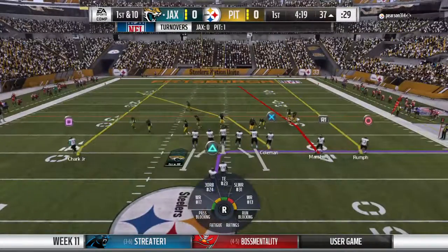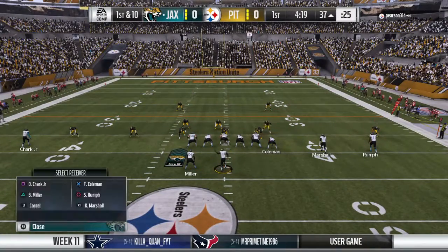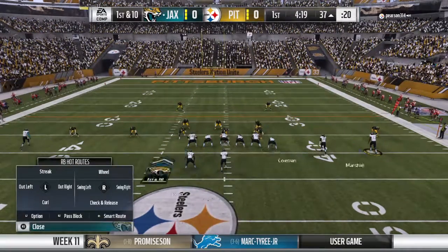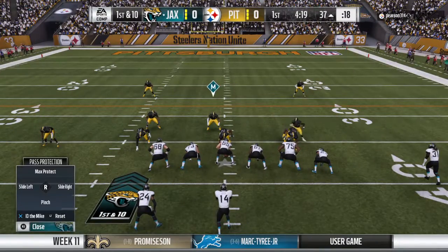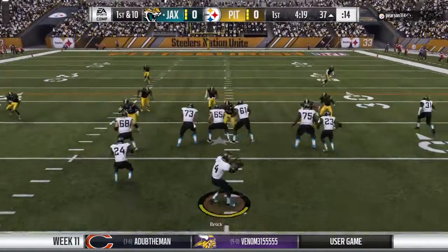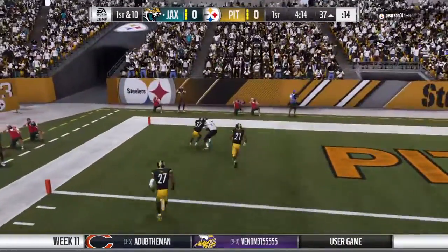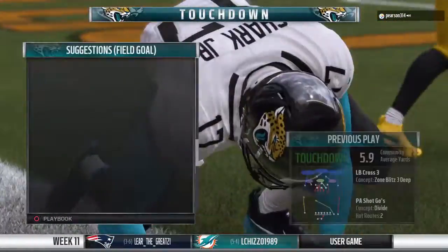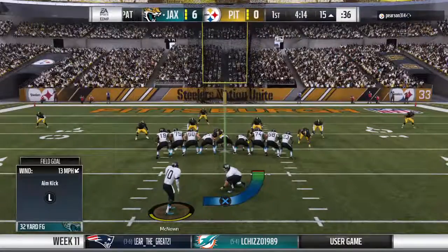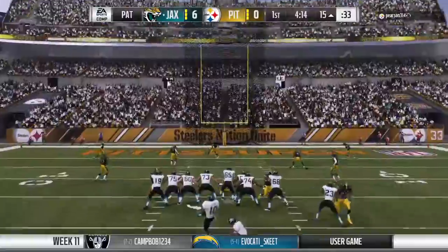Line of scrimmage, the 37 on 1st and 10. Leopard! Gone! Over! Throwing on 1st down. Brock. Oh, he's going to take a shot right away. And that is caught. Touchdown, Jacksonville. DJ Chark, his 5th touchdown now on the year. And the Jags have taken the early lead.